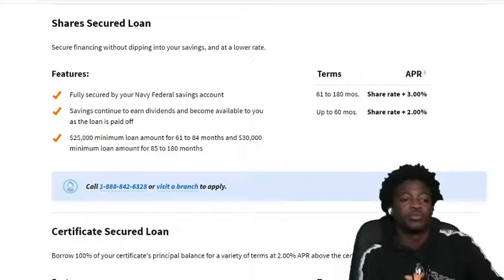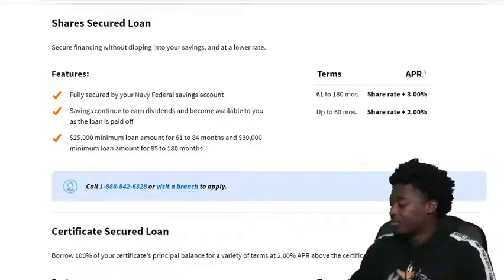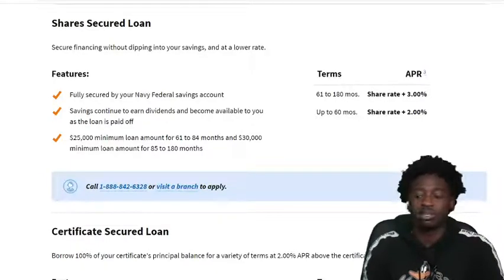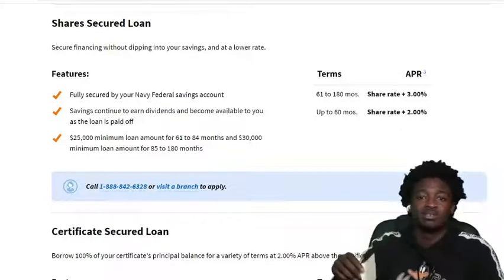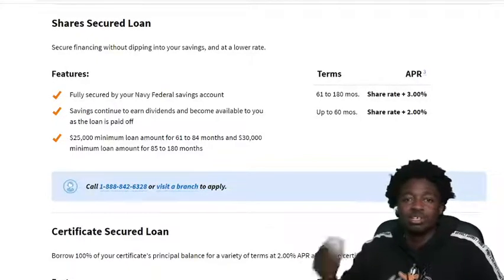So again, you're going to put up your money as collateral, right? Navy Federal says, hey, we want $200, or their minimum is $250. So you're going to give them, hey, here's $250. They're going to take it. You're going to sign this agreement and they're going to hand it right back to you. So boom, you got your money back already.